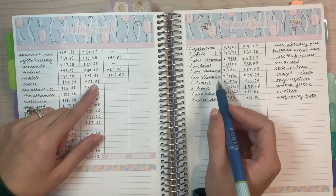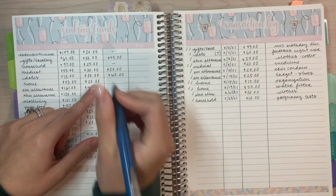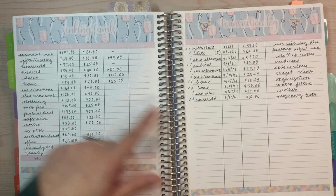So for home, we have two of them here. And that is $15 plus 15, that's $65. And I realized we do have a household category. The household category was $10 here. So let me change that.